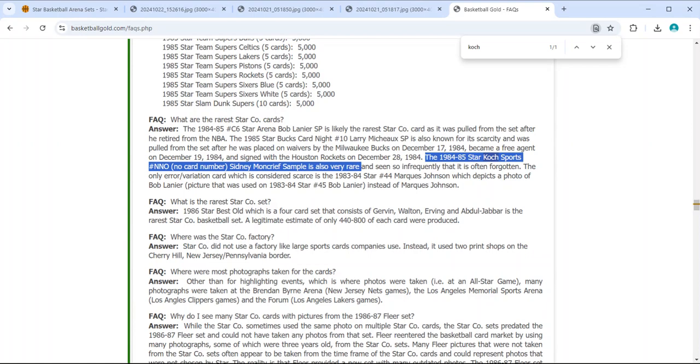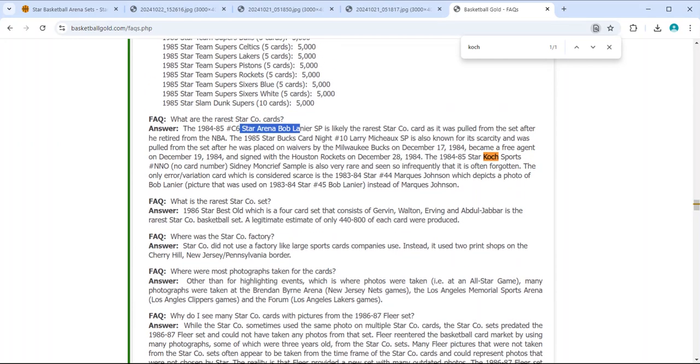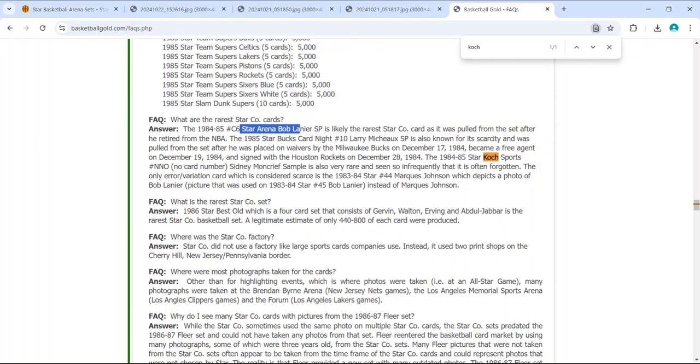To me, it's more rare. It doesn't seem to have come up as much as the Lanier, but that's just my take. For the rare cards, it's how many you can see come up on eBay in a limited amount of time. Like if you see two within 6 months, or two within 2 years, or five, and then all of a sudden maybe eight within a 3 month period.